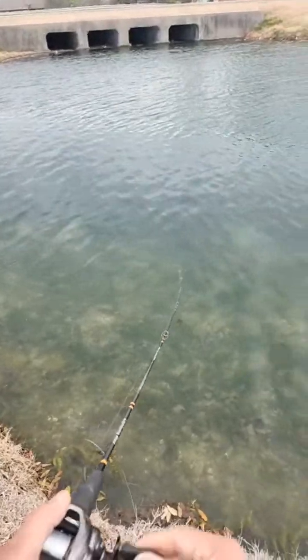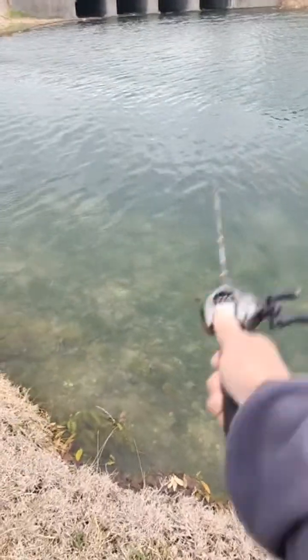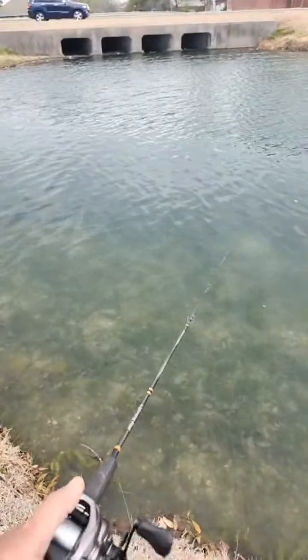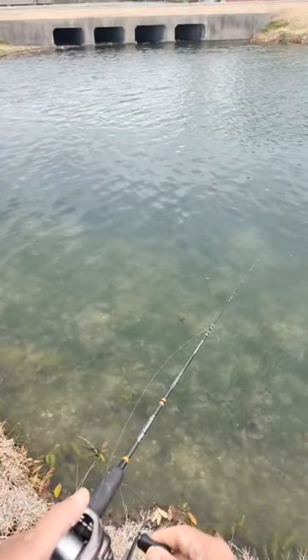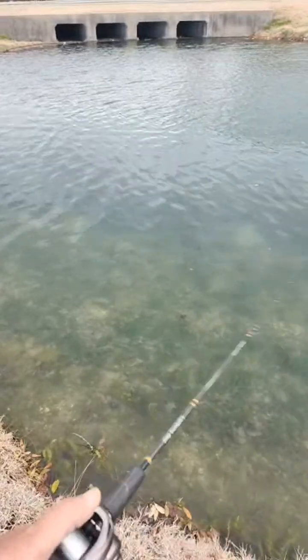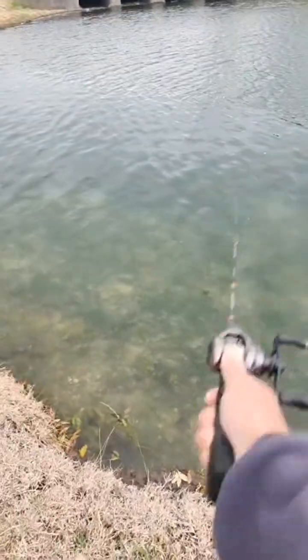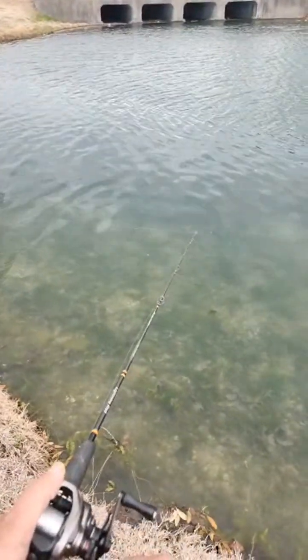Okay, he's looking at it. Oh, he swiped it. He swiped it. I didn't hook him, but he swiped at it like he doesn't like the intrusion. Okay, let's see if he comes back at it. No. Okay, he stopped. Okay, let's try it again. Classic bass on bed technique here. Here he comes.